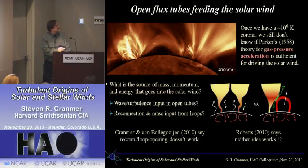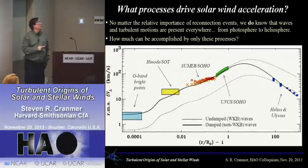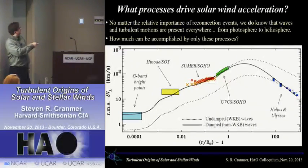But we decided to go with this idea of looking at the waves and turbulence for the simple reason that no matter the relative importance of these other types of events, we do know that the waves and turbulent motions are really present everywhere that you look, from the photosphere up to the heliosphere. This is a plot of measurements of, essentially, Alfvén wave amplitudes measured as a transverse velocity amplitude of a magnetic field line as a function of height above the solar photosphere. So this is a very sort of compressed axis here, logarithmic scale. So you've got the photosphere down here, where the little bright points in between the convective cells are being jostled and random walking across the surface with velocities of order 1 to 2 kilometers per second.